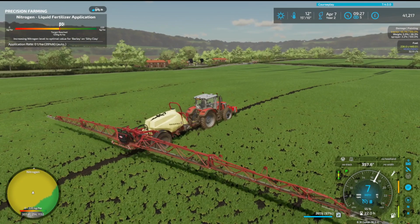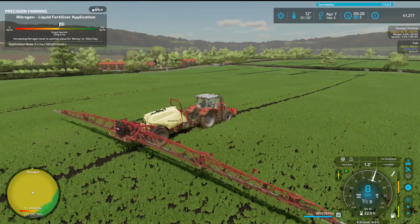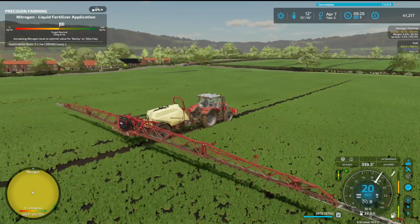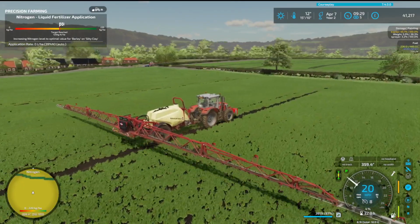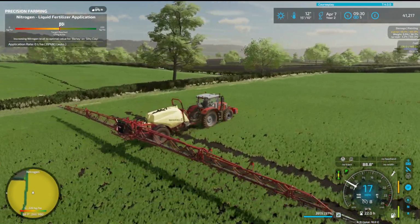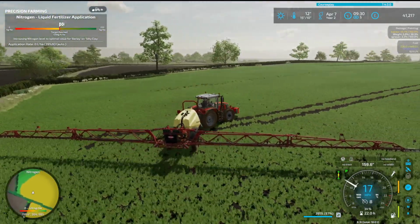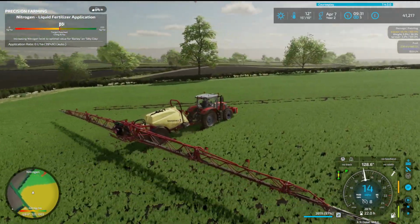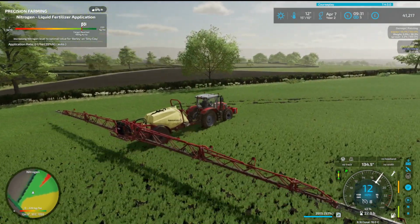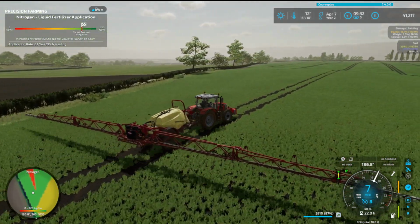One or two bits here still need some fertilizer on. There we go, we've got off it. As far as we got to. Next tram line across. There we go. This is the tram line we need, so we are into shorter rows.